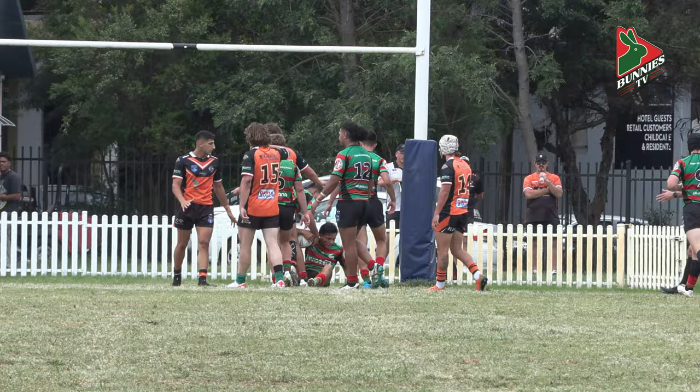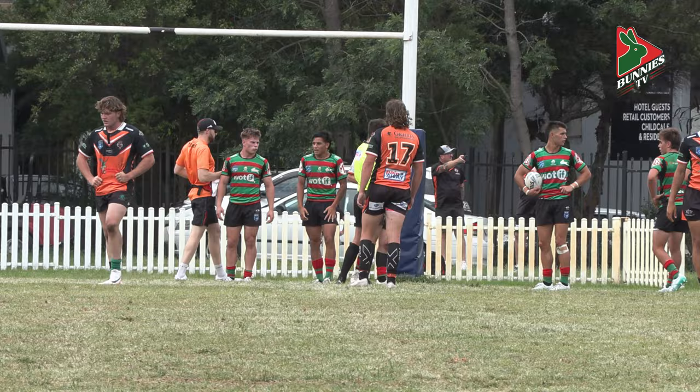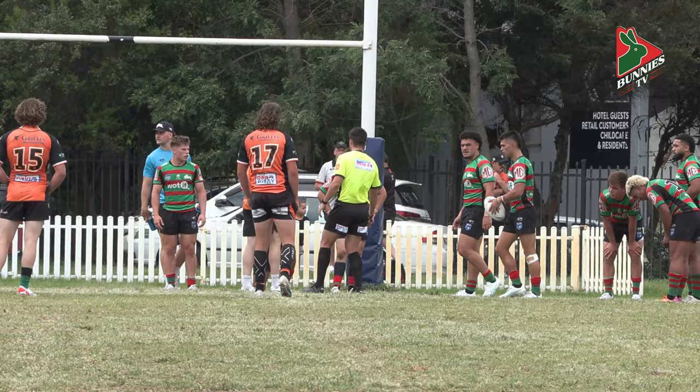He was sort of committed to the tackle there, the defender, I think. It was one of those touch-and-go ones. What I saw through the lens, it looked like he was almost on the ground before he actually put his hands on him. It was only just slightly off timing there.